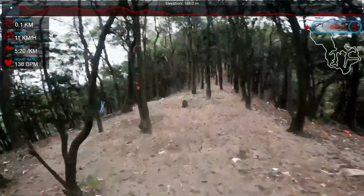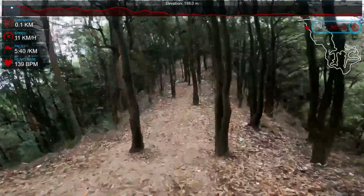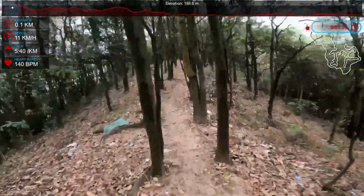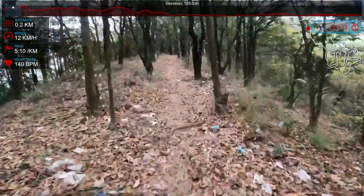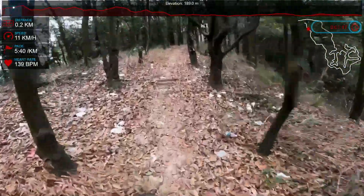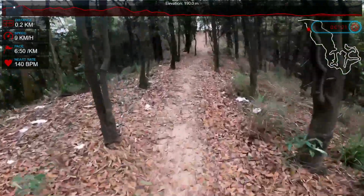This run goes for about 7k or so. Sorry for any Americans, this is all metric. I'm from Australia, I'm from Melbourne. About half of it is along the ridgeline, and then about half of it goes down into the valley. So there are some hills on top here. I will be walking up the hills because I was feeling a bit tired this day.